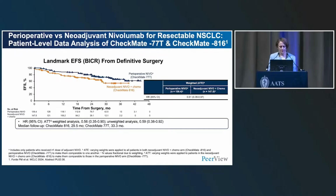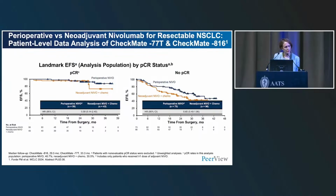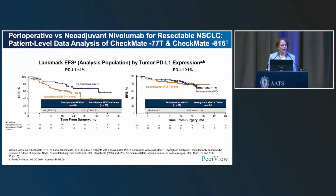And we do see a slight survival advantage for the peri-adjuvant approach. We then did several subgroups. So first by path CR and no path CR. And again, not a lot of difference between those patients who had a path CR, whether they got the adjuvant or not, but there seems to be clear separation from those patients who had residual viable tumor. Also, a little bit of a surprising signal with regard to PD-L1 status, where we saw a greater benefit with the addition of adjuvant in those patients who were PD-L1 negative. Is this conversion of the tumor? Is this the need of more treatment? It's a little bit hard to fully call that one.